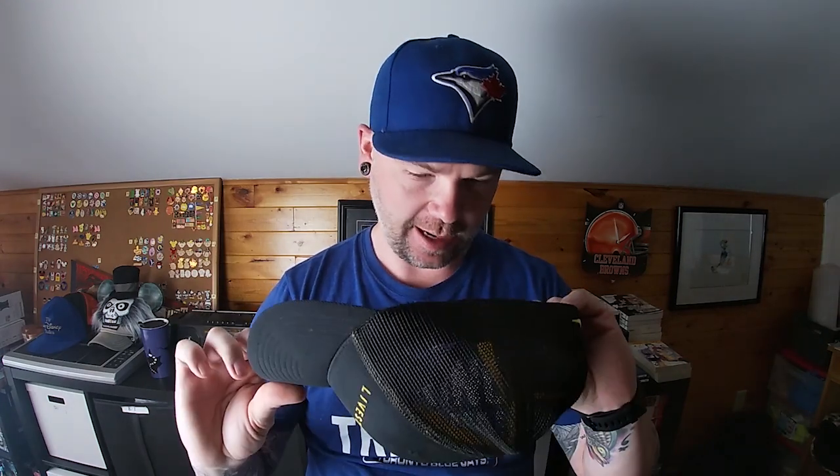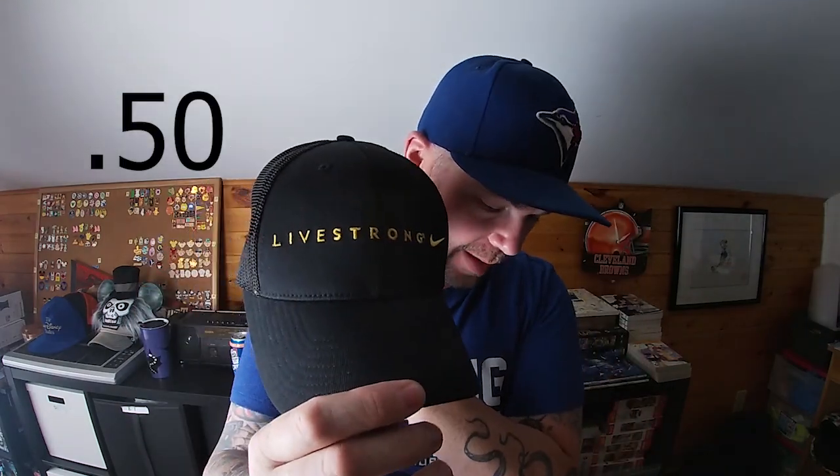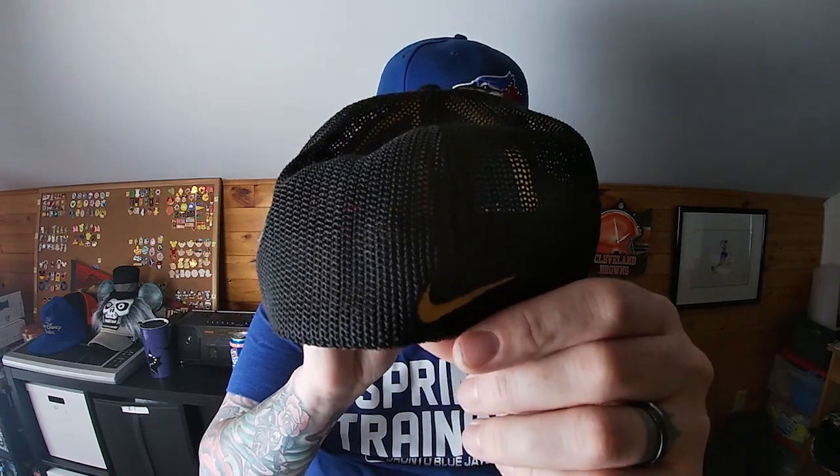So let's take a little break and I will show you what I picked up today. So this Livestrong hat, it was actually 50 cents, which is pretty cool. I don't think they make Livestrong anymore. This was the Lance Armstrong brand. Anything Livestrong I've ever picked up sells super quick. I haven't really looked up the price. I just picked it up based on the brand. I'm thinking this is probably still worth $10 to $15. 50 cents, pretty good.